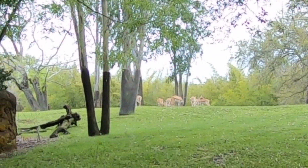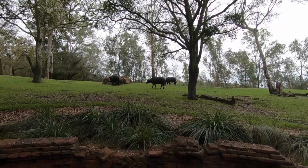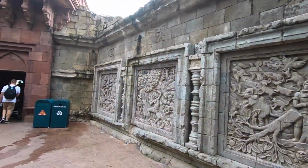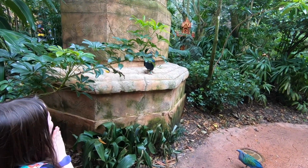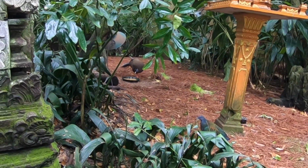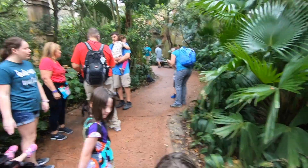There's some antelope up there grazing. And with them, some water buffalo. I think they're hiding today. Yep, that is a crazy looking bird. I see some parrots flying around up in the trees. Look, she's got a list of all the birds that are in here. Pretty cool. Yep, it's like a turkey. There's a guy. He's got some crazy mohawk hair.